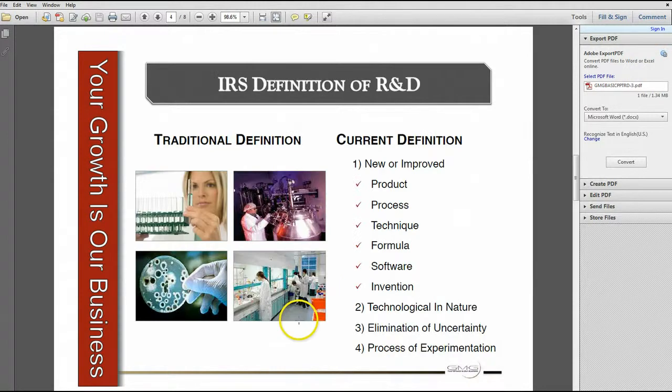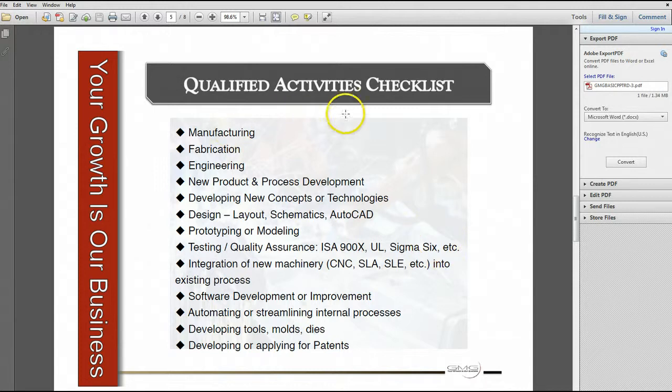You'll notice here again the traditional definition, people in lab coats and lab rooms, very limited. The current definition again is, I don't want to belabor this, any new or improved product, process, technique, formula, or software. The different activities that qualify: manufacturing, fabrication, engineering, new product process development. You can see design, layout, schematics, prototyping, modeling, testing, software development. Again, to mention developing tools, molds, dies, applying for patents or developing those. So here again is a checklist of the qualified activities for companies and business owners.